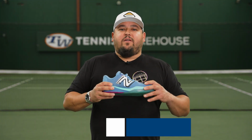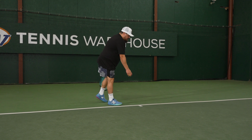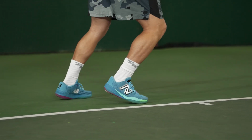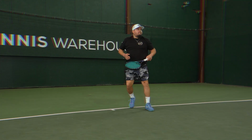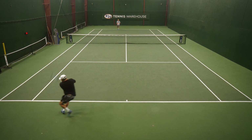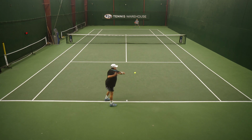I'm going to reflect a lot of what the other testers had to say, but some main things with this shoe that stood out is just the overall comfort. Really like the FuelCell midsole, as well as the nice plush kind of mesh upper there. Very lightweight feeling, so really speedy around the court. Really lightweight, good flexibility as I was moving around the court. But for me, also a very generous fit. So I did test the D width, the standard width for men's.